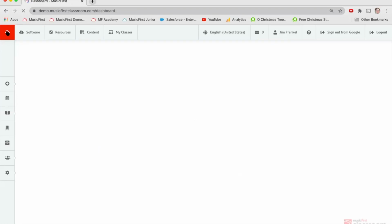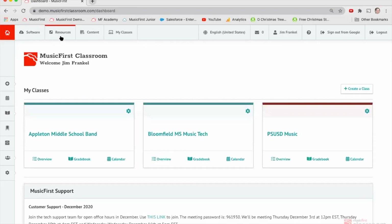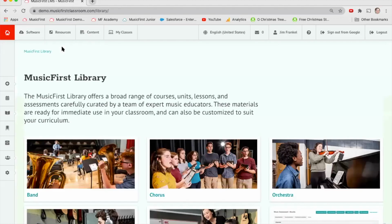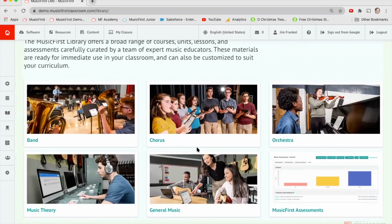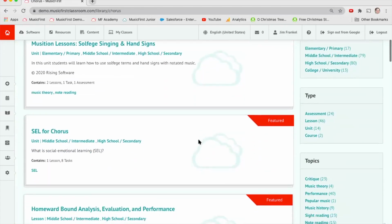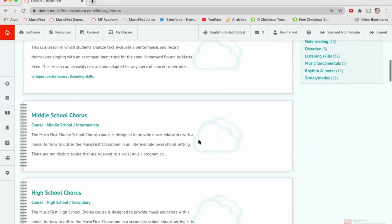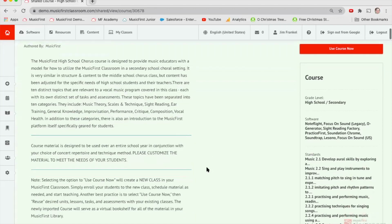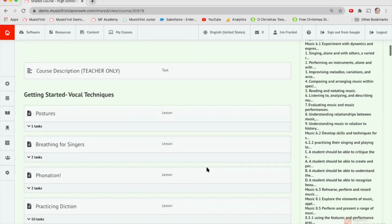All right, so before I go back to the presentation and wrap up, I just wanted to show you the content library, which I alluded to at the beginning of the session. It's really, really pretty awesome, I think. So I'm going to go in, let's say I'm a choir director. I click on the chorus bucket of content. And when I go in here, there are tons and tons of pre-made lessons and courses. But here is something pretty cool. There's a pre-made high school chorus course. So if I click on that, we had an amazing choir director create this course for us.